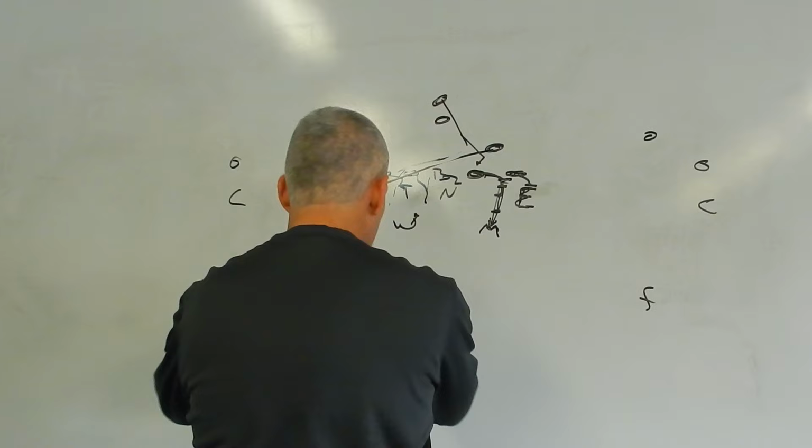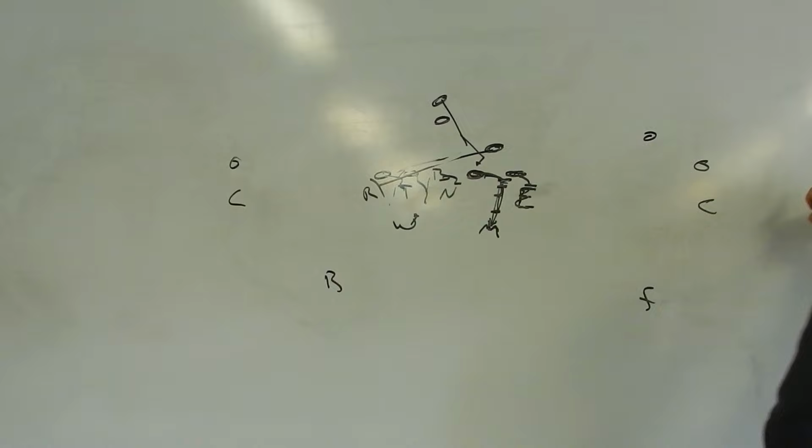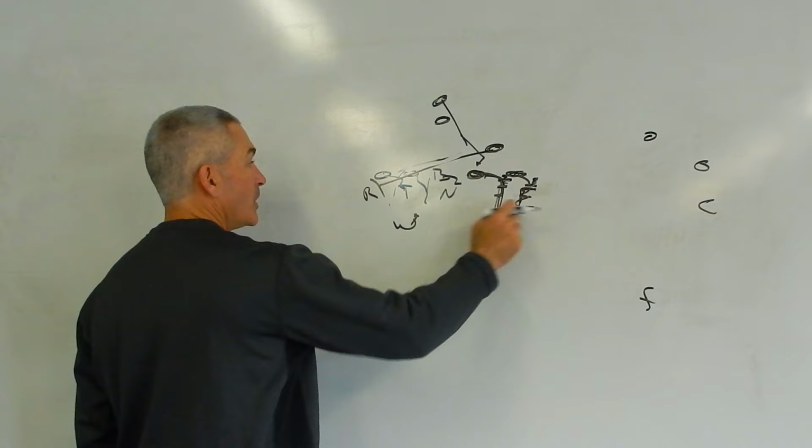We're going to push, pull, keep our feet running. Don't let him turn his shoulders. We're going to win the edge right here. Hey, set the edge, set the edge. So if they do their job, that ball should always cut back on the zone. That's what they're looking for.